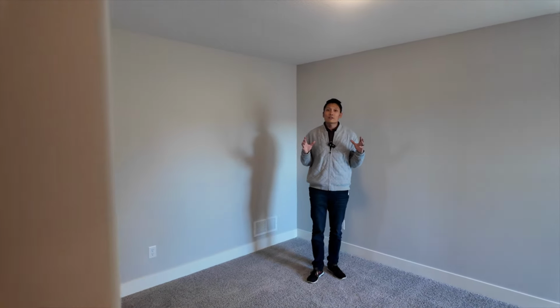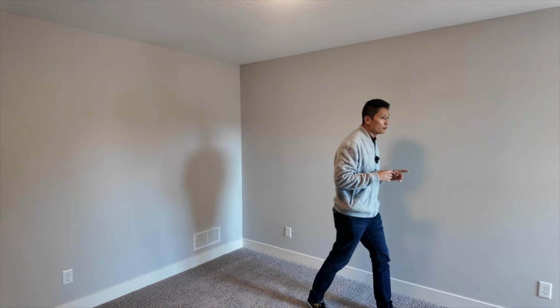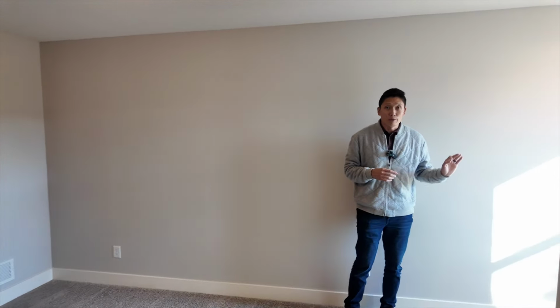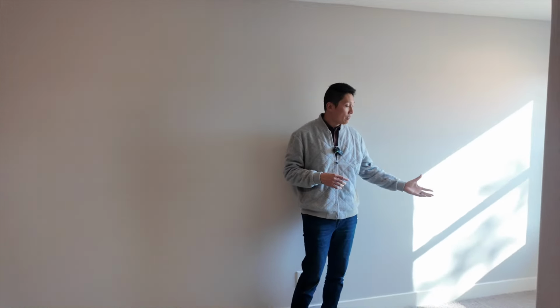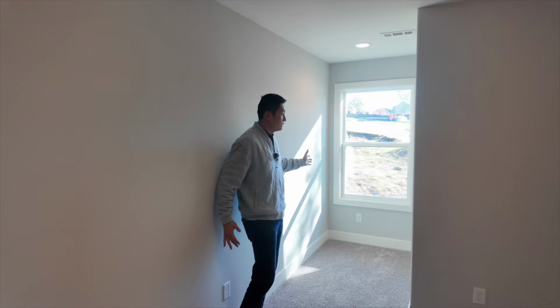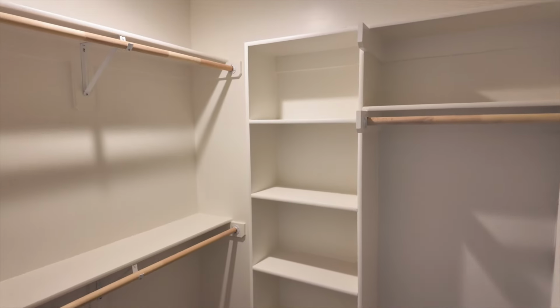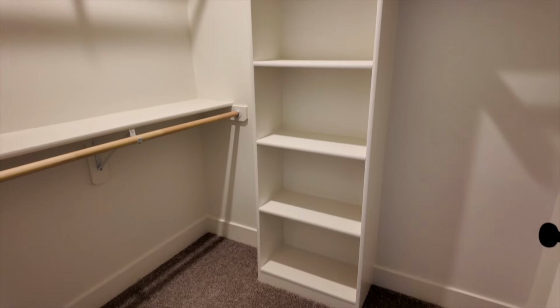This bedroom is not quite as big as the previous bedroom, but there is a very useful and usable reading nook. Come through here, you could put one pretty sizable chair right in front of this window, and this would be a perfect place to enjoy a book. Also has a walk-in closet as well.